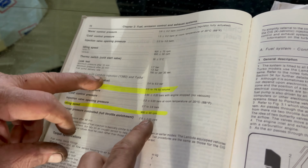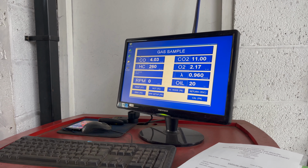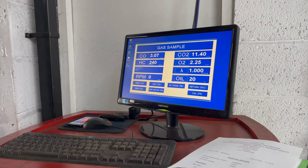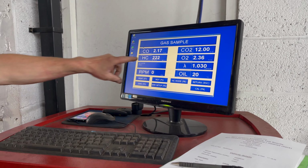So Jeff allowed me and showed me how to adjust the CO. This is adjusting the fueling, and we'll also adjust the air screw to adjust the idle speed as well. Going anti-clockwise, you're basically lifting the needle in the centre of that, allowing more fueling. That's going down, look.